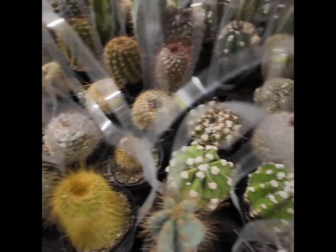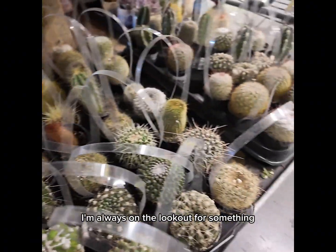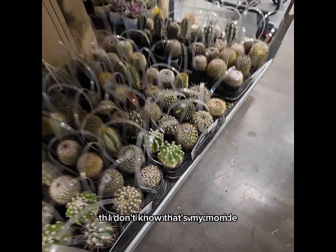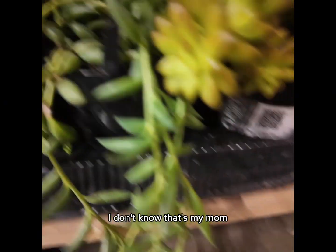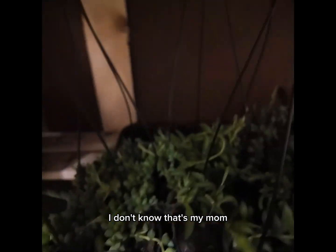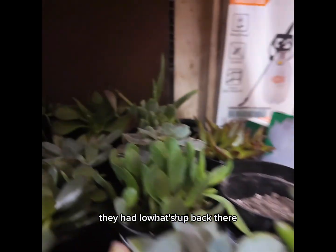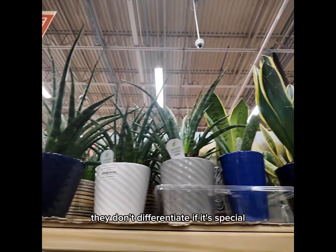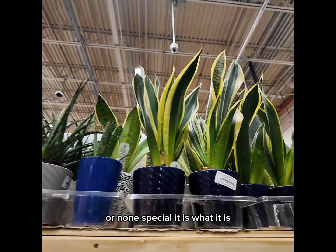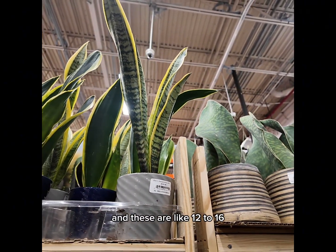Now I try to get a good look for you guys on all the collections that they have. Because of course, I'm always on the lookout for something that's a little on the weirder side. And I know you guys are probably the same. Now they had these tiny little cacti and succulents. They had, look at that back there, strings of pearls in the back. And these are all $5.98, guys. They don't differentiate if it's special or non-special. It is what it is.